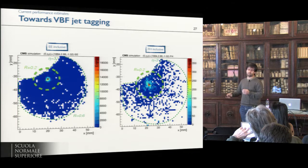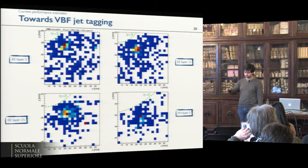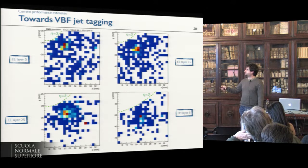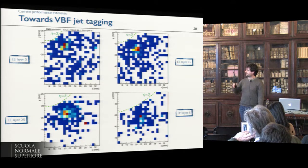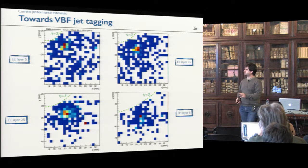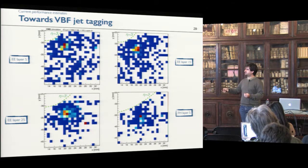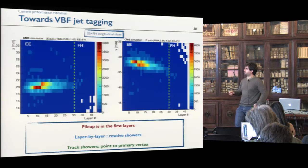So you see that the core of the jet is collimated in a region which is much narrower than what we typically use for jet reconstruction. Now, this is just a zoom. When you talk about a 0.2 cone, we're talking about, I don't know, 40 centimeters in X and Y, for ECAL and HCAL. Now, given that you have longitudinal information, you can go layer by layer. So this is layer 5, layer 15 in the ECAL, layer 25, layer 5. The core of the jet is preserved in each one of these layers, so it's somehow showing the tracking capability. And the pileup is still diffuse. Okay, it's mixed with the yellow of the jet.